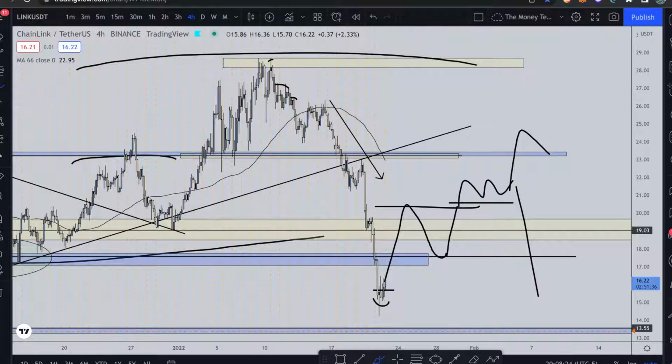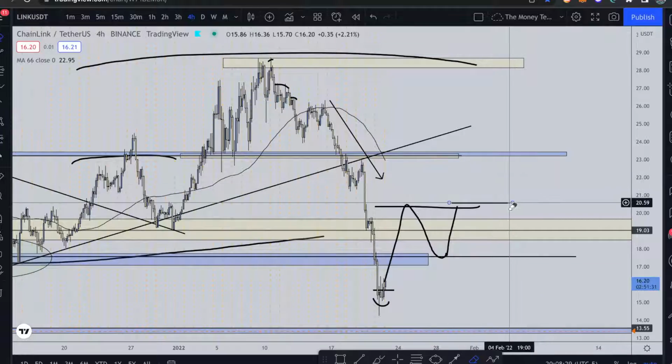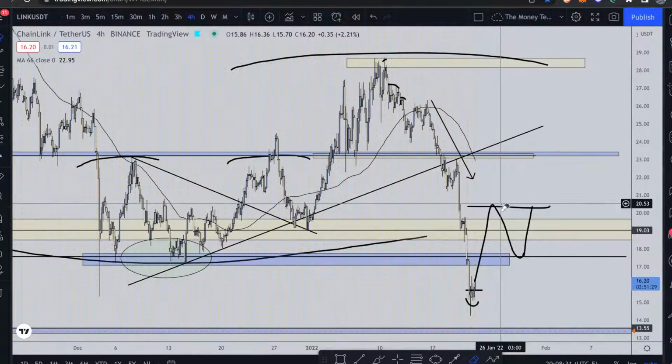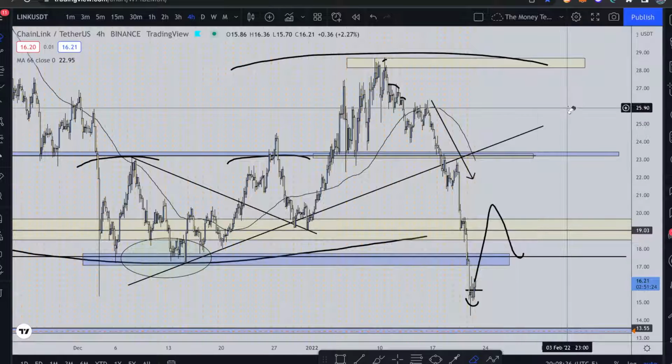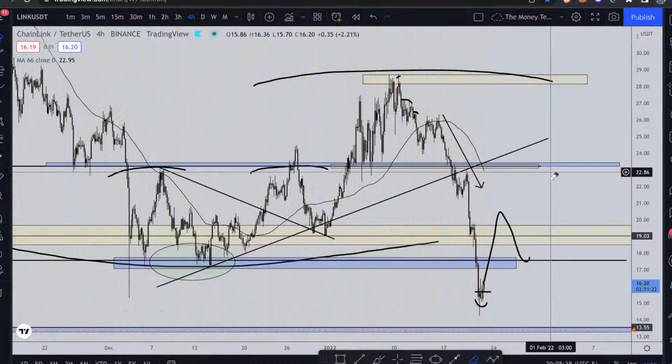So basically my analysis for this is continuation of the bears, but I'm always prepared for the opposite occurring, and what I would need to see to take the buy to the upper side or the next direction.